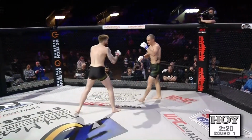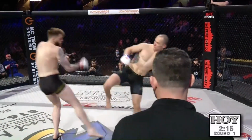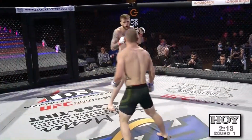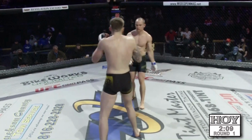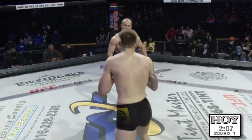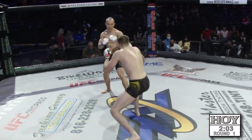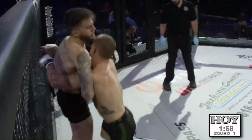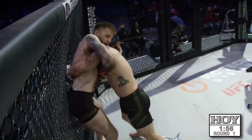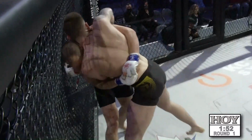Wide right hand that lands from Masters on the inside. Hands very low. Now the switch of stances. Christensen's doing good by keeping his hands up, being patient, not rushing into anything, looking for the counter. But Masters with his leg kicks, he's just firing them recklessly right now. Masters with big wide swings to the inside, closing the distance on the taller, rangier Christensen. Christensen doing good right now.